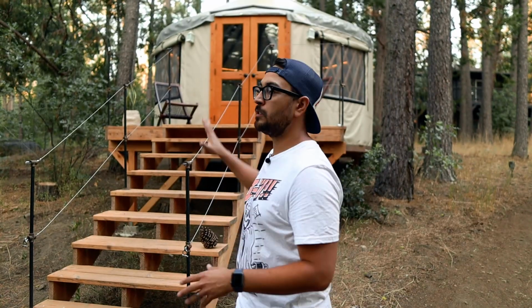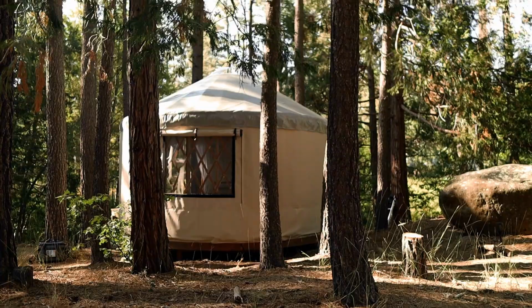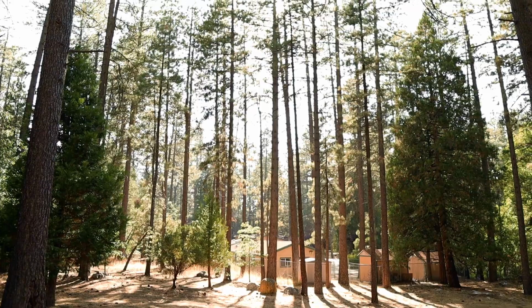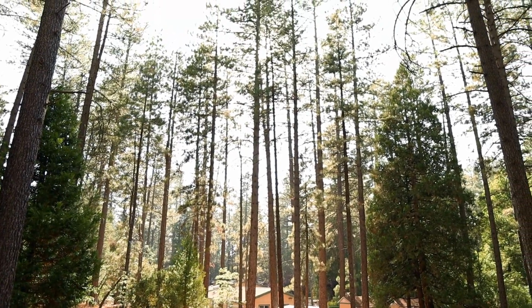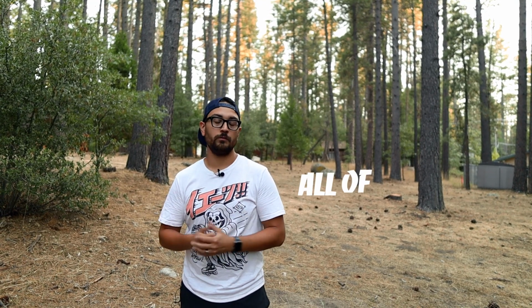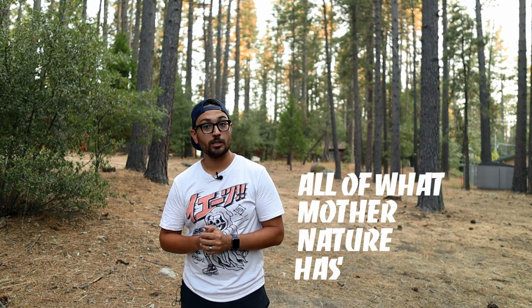When I spoke to the owners about this yurt, they said that the one thing that they wanted people to feel as they walked into the space was peace, and I felt it. They hit the nail on the head. It is very peaceful out here if you just kind of look. Even over here, we've got nothing but pines and cedars. Pretty sure those are the right trees. They've got nothing but pines out here, very high into the sky. I mean, I really feel like it's very rare that I see a topography like this. We are in the mountains, and you actually get a peak of the mountain out here, and you're just kind of immersed in all of what Mother Nature has to offer.